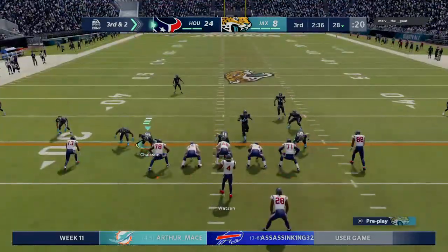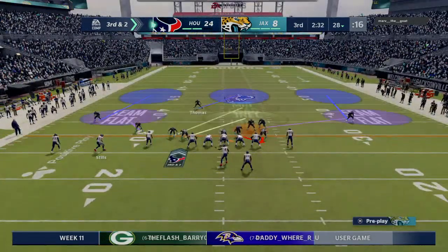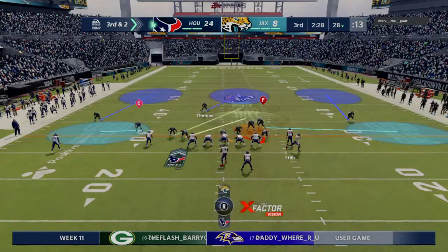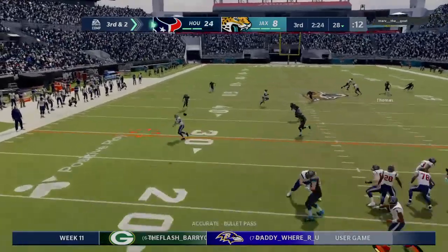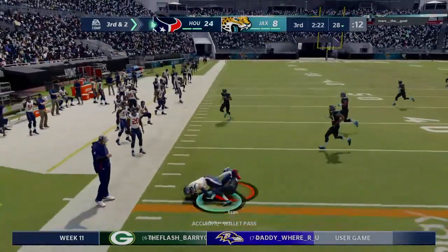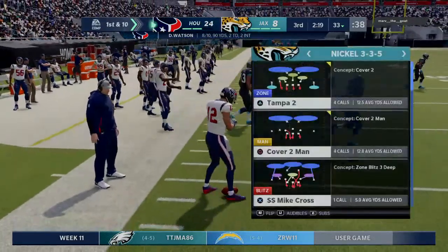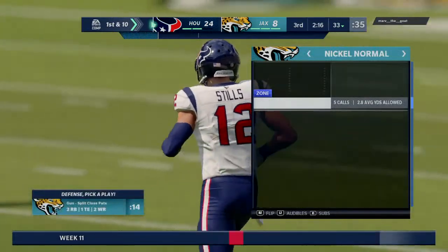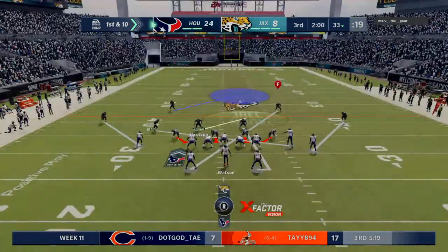And the Jags have 5 in the secondary here on 3rd down. From the gun, Watson. And he finds Stills, complete. And he's able to get it to the 33. Good enough for a first down. Second catch for him today, and it'll wind up a first down. So they'll come up 1st and 10 now from the 33.